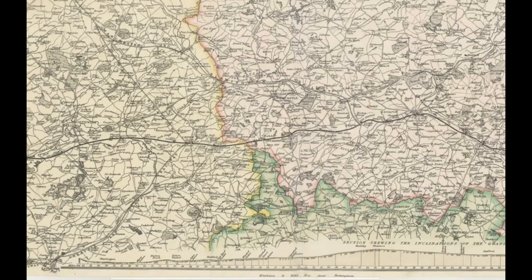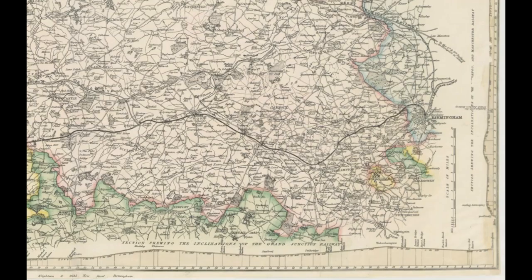And this is a map of the Grand Junction Railway. And this is from a lovely book by a chap called Roscoe, who wrote A History of the Line in the Victorian Period. David and Anthony, what are we seeing here? What is the reason for this line going from A to B, from Manchester to Liverpool? From Birmingham to Liverpool, sorry.